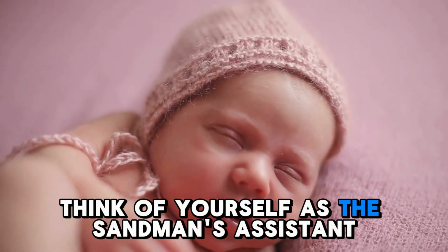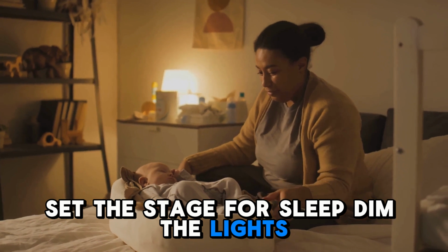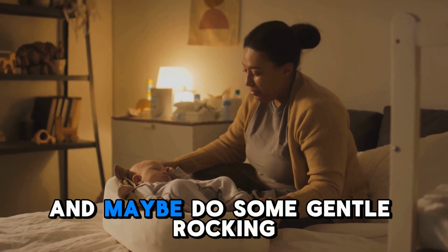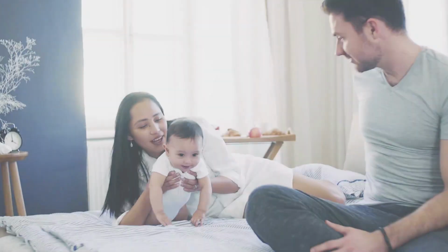As soon as you see that yawn or that big stretch, it's time to spring into action. Think of yourself as the Sandman's assistant. Set the stage for sleep. Dim the lights, put on some soothing music, and maybe do some gentle rocking. You can even try a little baby massage.